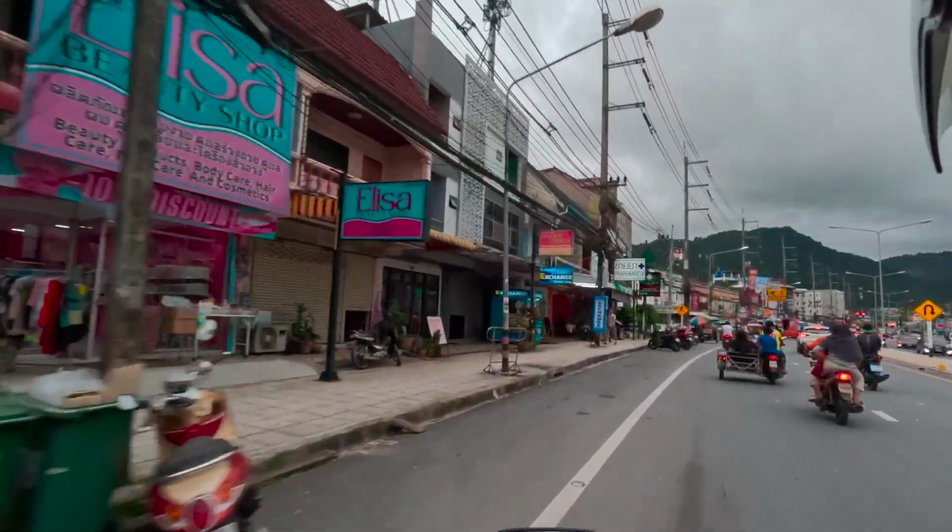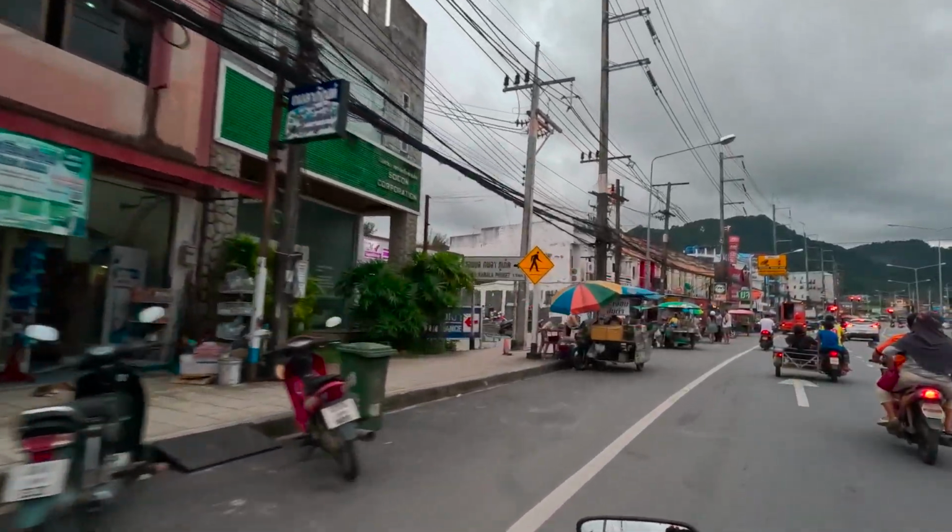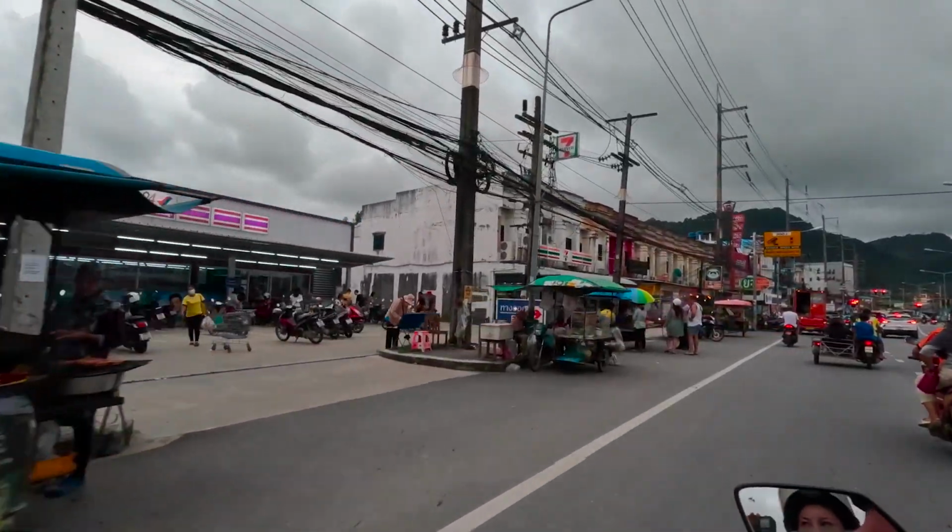Once we had the bike, we decided to go on a little bit of a drive to get used to it, as in Thailand they drive on the opposite side of the road compared to North America.